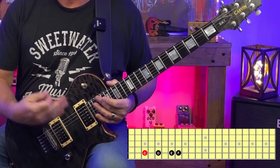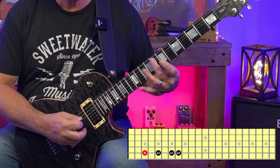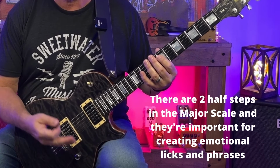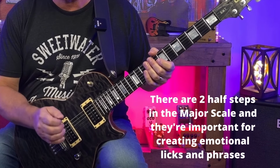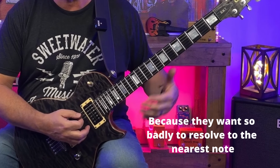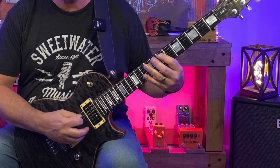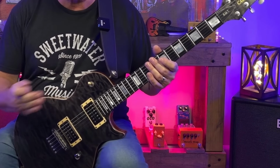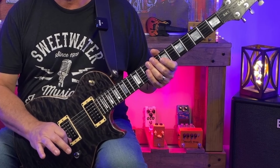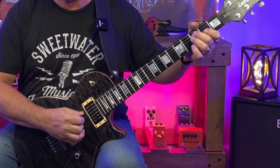How about the next note, the 4th, or F in the key of C? Now, the 4th is only a half step or 1 fret above the major third, and there are only 2 half steps in the major scale, and they're both really important for creating emotion in your playing because they want so badly to resolve to the next nearest note. So the 4th, being a half step above the major third, wants really badly to resolve back down. The 4th also has a pretentious official name, the perfect 4th, because musicologists would say it's perfectly stable, pure, and complete when played against the root note.